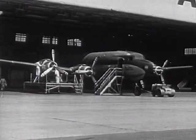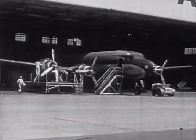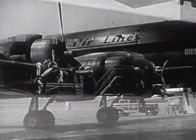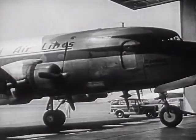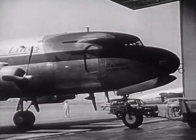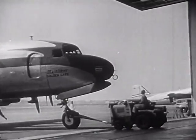The plane is in one of the hangars where men work on the planes. And here is the plane for flight 609. Workmen are taking it out to the ramp. Let's see what has to be done before it takes off.